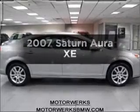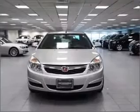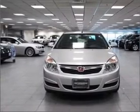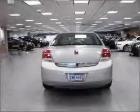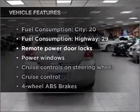Imagine yourself in this 2007 Saturn Aura. If you're looking for an automobile with great attributes, look no further. With a reliable six-cylinder engine that responds smoothly to its automatic transmission, the anti-lock braking system will keep you safe on the road. Indulge in the comfort of heated seats. Plus, enjoy these notable features that are included in this vehicle.